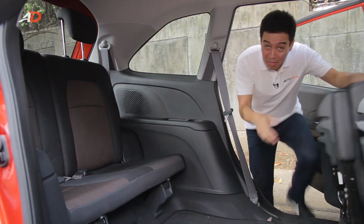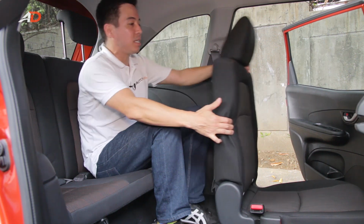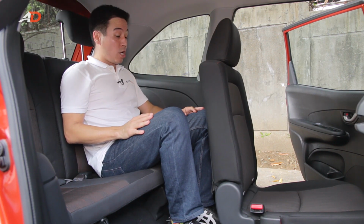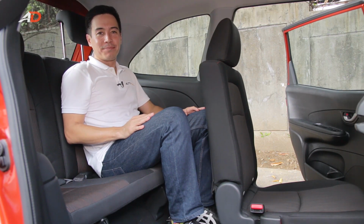Accessing the third row, not a problem at all. Second row folds easily, folds back up easily, and you're done. Again, as mentioned, I'm not the tallest guy on the planet, so even with this amount of space back here, I'd say leave it for the kids.